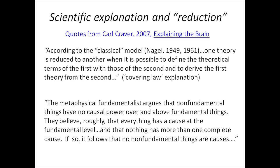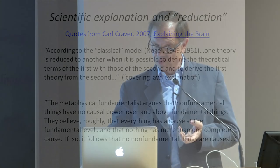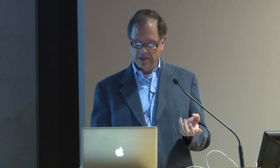They believe roughly that everything has a cause at the fundamental level and that nothing has more than one complete cause. If so, it follows that no non-fundamental things are causes. Non-fundamental things would include things like beliefs, values, aspirations, or goals. They're not really causes. They have the illusion sometimes of being causes, but they should not really be considered as causes. And this is the classic model of reduction, and I think that it's the one that unconsciously many scientists run around with all the time.